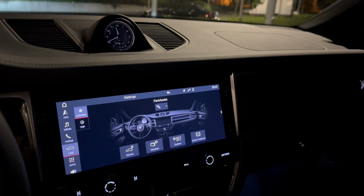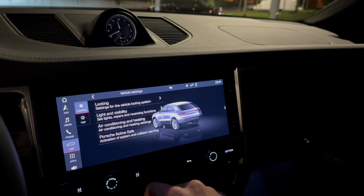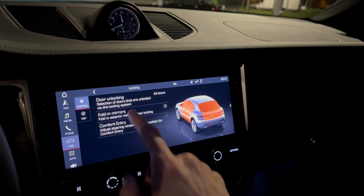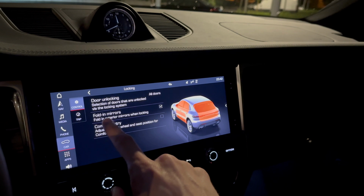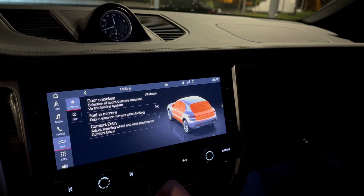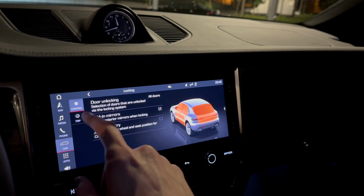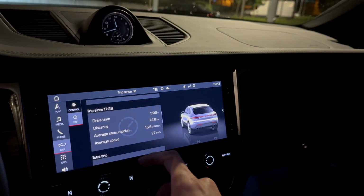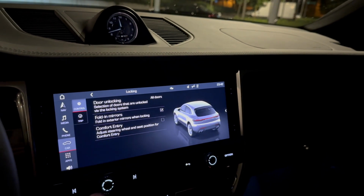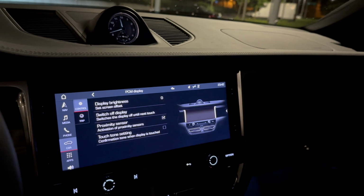You can adjust your phone calls. I haven't connected. You have here vehicle information. So I'm not going to go through each of these because there's so many. There's option fold in exterior mirrors when locked. Wow, so the owner didn't add this. Okay, there's a comfort entry, trip here. Okay, so interesting. I mean, the owner bought the car. I told you he just bought a Tesla and he really wasn't interested in the car. That's what he told me.